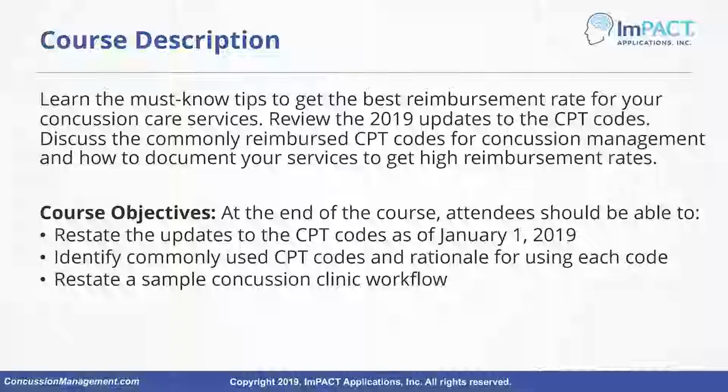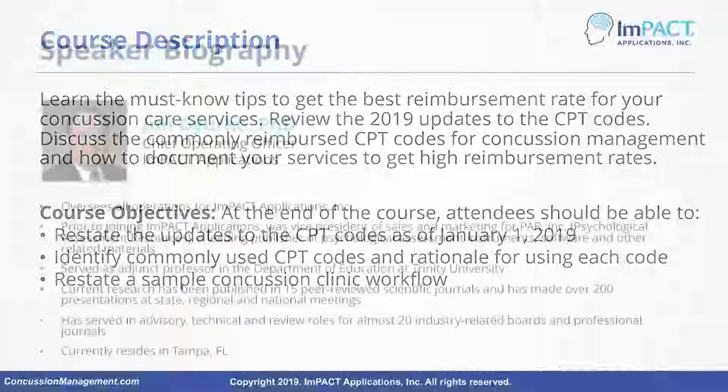And our course objectives? At the end of the course, attendees should be able to restate the updates to the CPT codes as of January 1st, 2019, identify commonly used CPT codes and rationale for using each code, and restate a sample concussion clinic workflow.